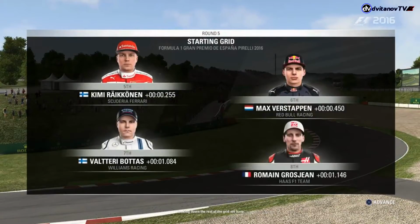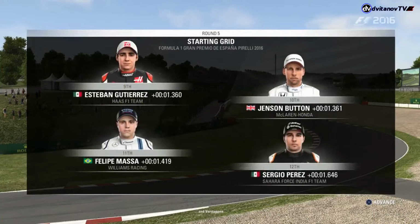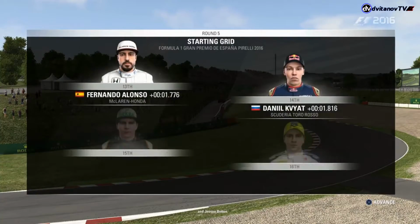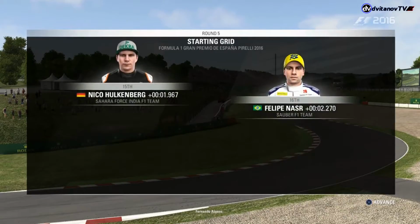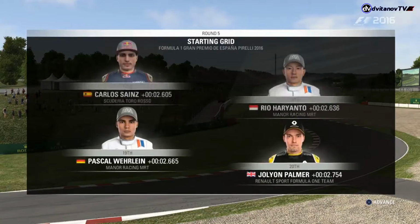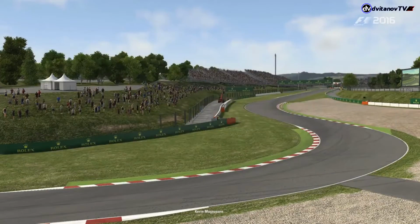Looking down the rest of the grid, we have a Ferrari, Hamilton, Kimi Raikkonen and Verstappen, Bottas, Grosjean, Gutierrez and Jenson Button, Massa, Perez, Fernando Alonso and Kvyat, Hulkenberg, Nasr, Carlos Sainz and Rio Haryanto, Wehrlein and Palmer, Kevin Magnussen and Marcus Ericsson rounds off the grid. Now it's almost time to lights out, so let's go down to the track.